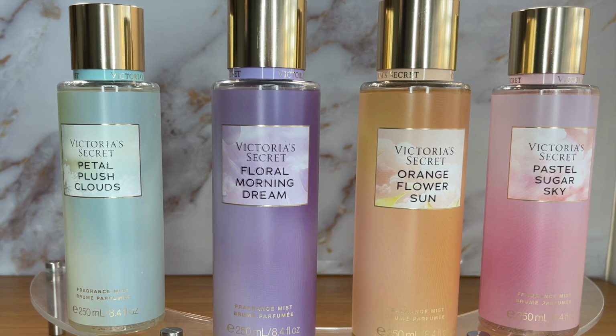And so I had to go to a different store, which is a little further out. But when I went to see what they had available, they actually had Petal Plush Cloud in store. So I added that to my cart.